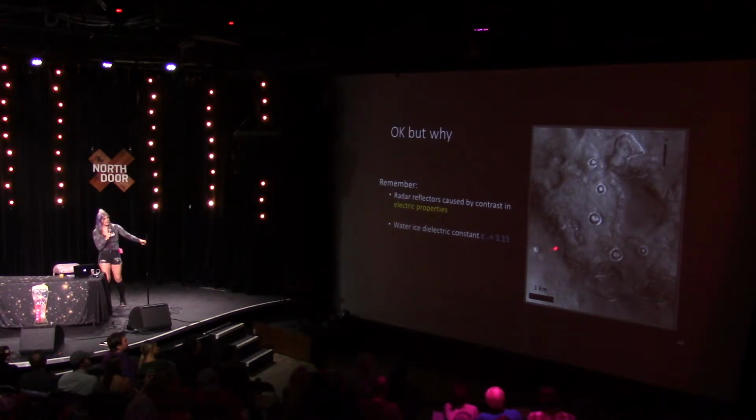It's cracked. It's higher elevation. You see some up here and some down here. Okay, and then you have this stuff that's lighter. It's not as smooth. It's got a lot more craters. That means it's older. If something has more craters, it's had more time to accumulate them.